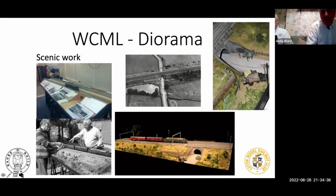Both of them would be 4 foot in length by 3 foot wide. And the idea was that the main focal point was always going to be the bridge. And I wanted to put the bridge in the middle. However, if I put the bridge in the middle of the layout, there wouldn't have been enough room for the train. So the train then became the central point, and the bridge was moved ever so slightly to the right.